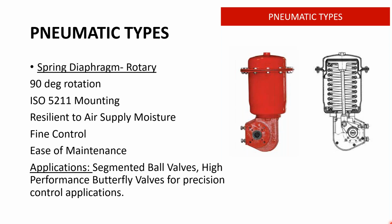It just keeps going. We use these typically for fine control on our segmented valves and our V-balls, butterfly valves, and the ease of maintenance is just to simply remove these 18 bolts and put the new diaphragm in and put the bolts right back. So maintenance is very, very simple. The guys like them. It's a quick, easy repair, and they're up and running again. And again, like I mentioned, on these applications: the segmented valve, high performance butterfly valves, precision control.